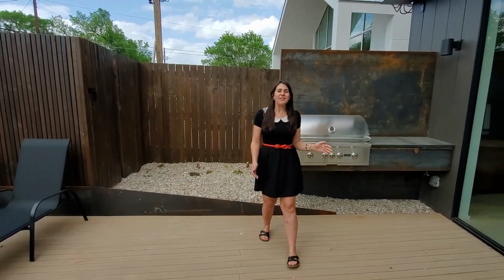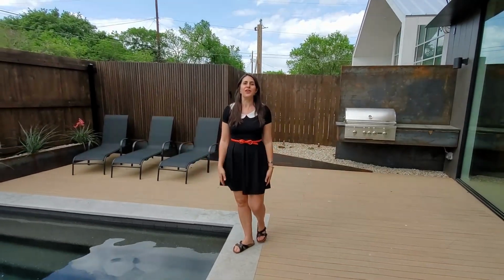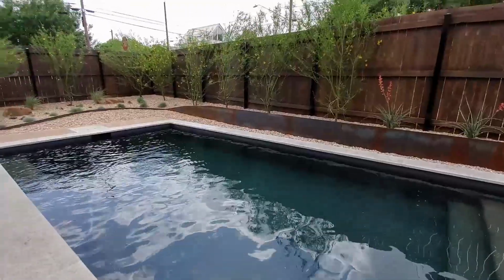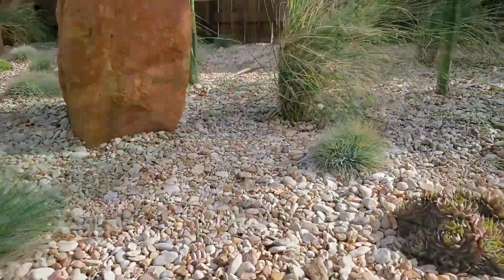Welcome to 714 West Live Oak. We're in 78704 in the Bouldin neighborhood in this spectacular desert oasis here. We have native landscaping throughout the front yard, native cactuses, as well as flowering and brush plants. And then in the back corner over here, you also have a lush green yard as well.